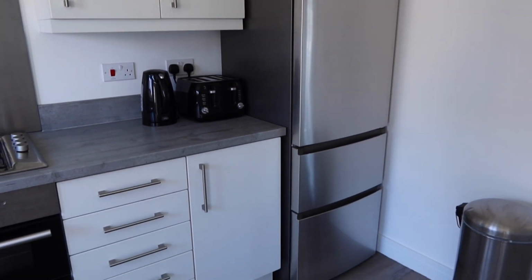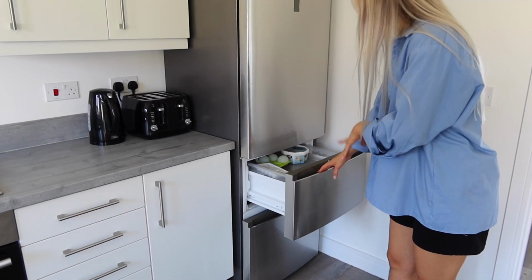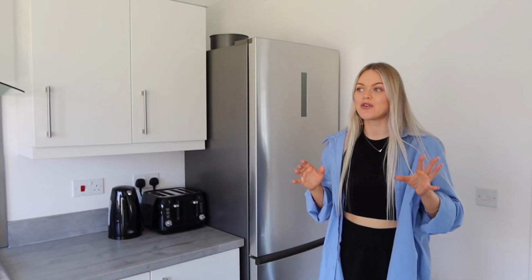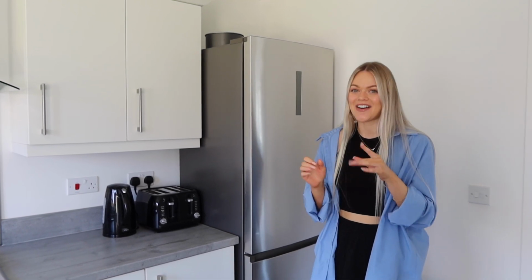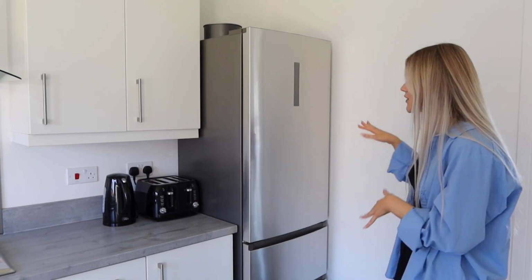Like, the size of it for us is just so good. It just has so much space in it, and then it also has freezer drawers, which just makes it so much easier. So if you don't have enough room for one of those big American style fridge freezers, I love those, by the way. I just hope one day I can have a house that I can have one of those big fridge freezers. This is actually a really good size.